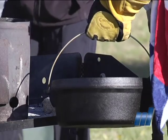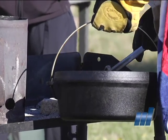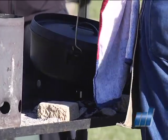Now when I get ready to start this meat, I'm basically going to be doing a frying process, so I'm not going to be too worried about having too much heat.